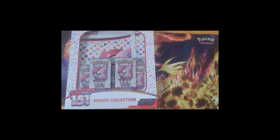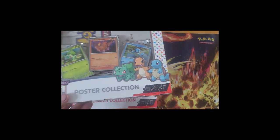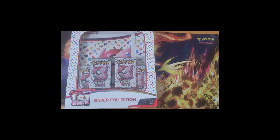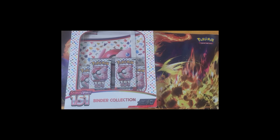Today, we are on the English release, or a couple days after the English release, of Scarlet and Violet 151. This is a special edition set that has no booster boxes. It's all smaller supplementary products, such as this beautiful binder collection, this poster collection, beautiful ETBs. I have a ton of 151 product, and every week, I'm going to be opening a different 151 product, giving the pulls away, and showing everyone exactly what's inside.